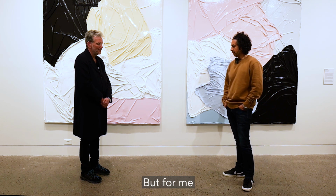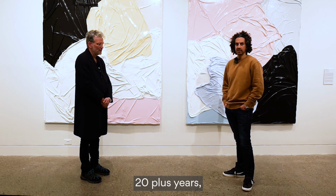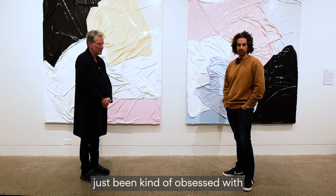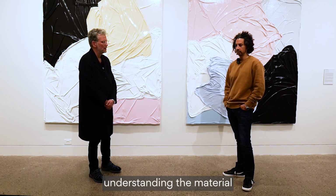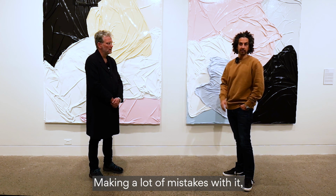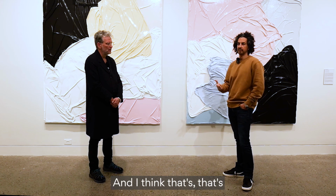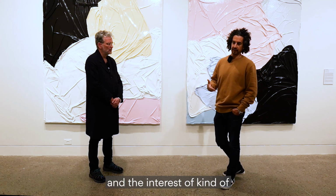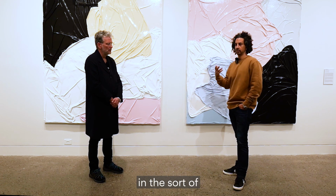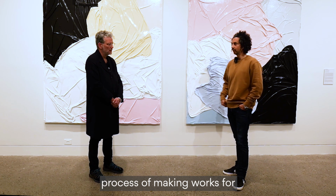But for me, it's been a material I've been using for 20 plus years, since art school, and just been kind of obsessed with understanding the material really intimately. Making a lot of mistakes with it, just through the process of making works, and I think that's the joy I've had and the interest I've sustained with the material, working through the process of making works for 20 odd years now.